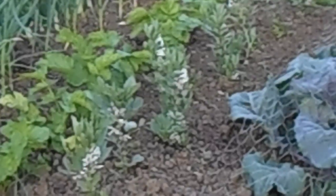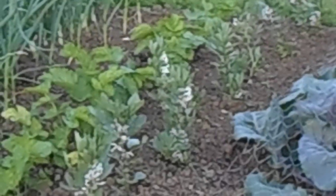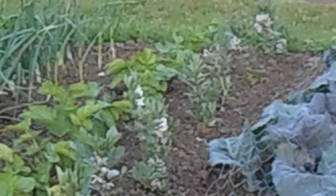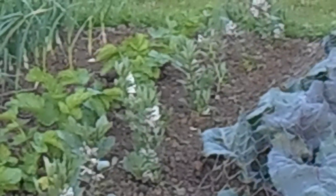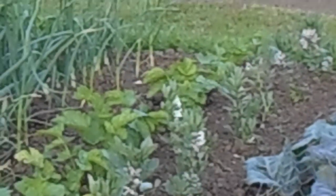The dwarf runner beans are starting to get their first beans on, so I'm well proud of that. I will show you them in a moment. And the bees are out tonight. Don't know whether you can, I don't think you'll be able to see that.